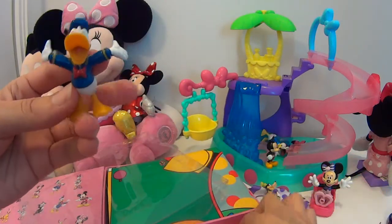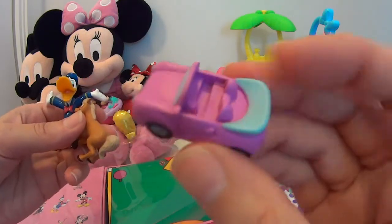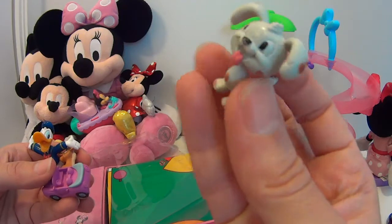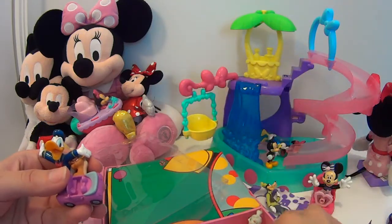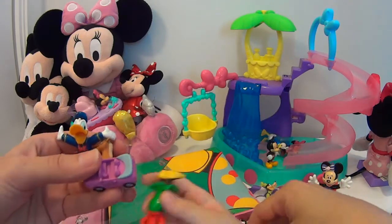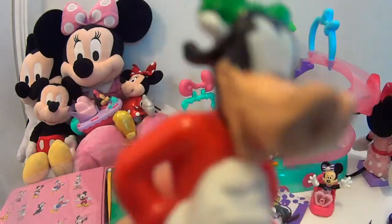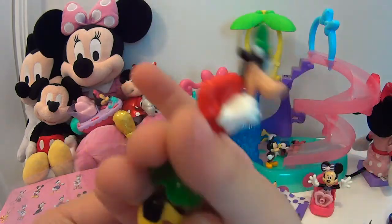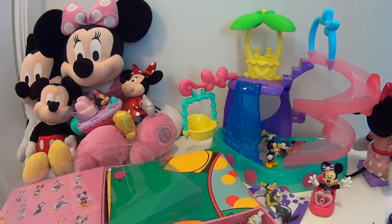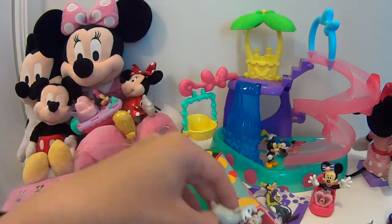There is a Donald. And there is horsey. There is a little car as well. They can travel on the playmat. And there is a little puppy Bell. And there is Figaro, little cat. Minnie Figaro. Yeah. Who's that? Clarabelle, say it. You can say, I know. Can you say Clarabelle? And there is a little sheep.